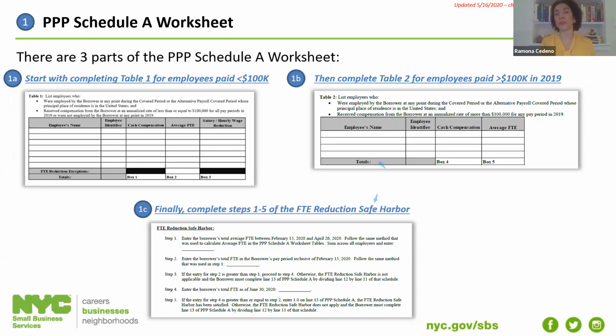So the example that I gave before, if you have a part-timer that works 10 hours a week, you can divide 10 over 40 and that would be 25%. That would be the number that you enter here. And you should do that to calculate the full-time equivalence before the loan and in this application, so you're comparing apples to apples. So use the same method for both.